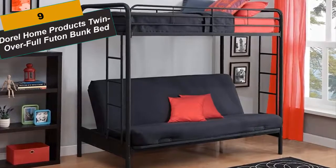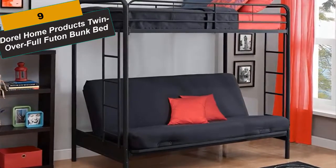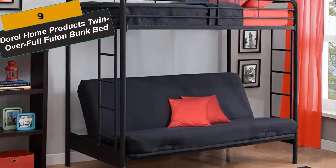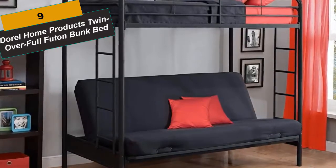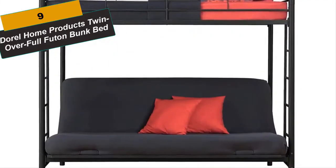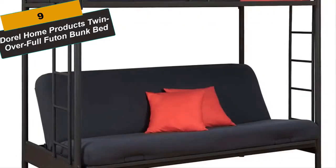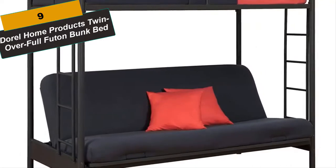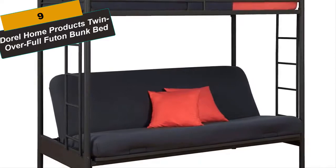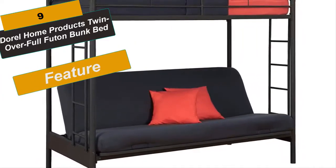At number 9 is Dorel Home Products Twin Over Full Futon Bunk Bed. The Dorel Full Futon Bunk Bed has a stylish contemporary design, and the futon quickly, easily and safely converts into a full-size sleeper. It conforms to the latest consumer product safety standards. Maximum recommended upper mattress thickness is 6 inches, and it does not include mattresses or bedding. The color is black metal finish, designed to maximize space. Full-length guardrails for the upper bunk for added safety. Futon and bed mattresses sold separately.